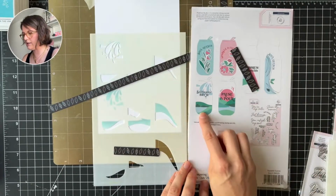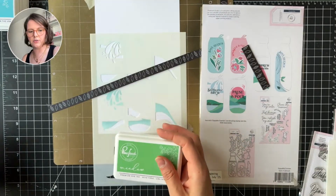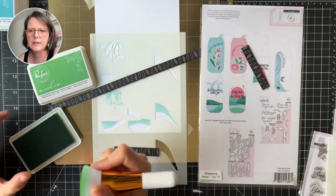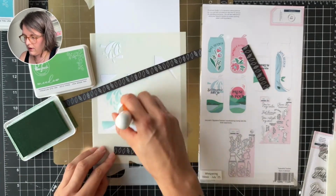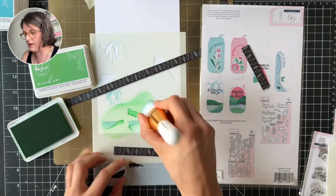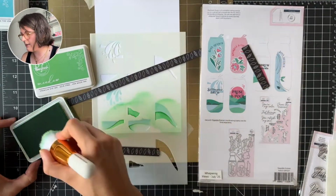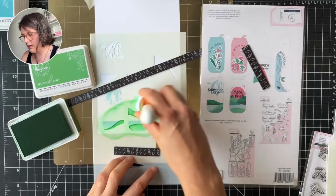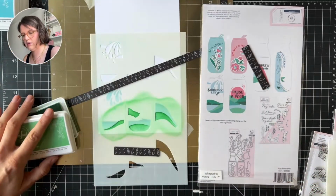And now I can see here that this is sort of meadow, so I'm using some green. I'm actually going to use Meadow for this. Hold on. And again, I'm using the same color for all of these openings. So this is what I really love about this stencil set, is that it's so easy to create 3 different die cut elements at the end by just ink blending all of these parts at once.